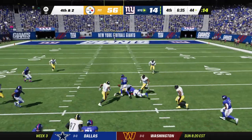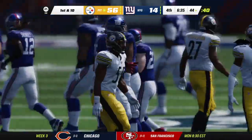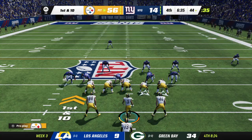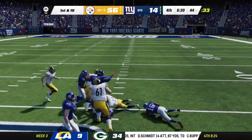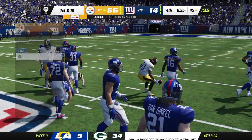As expected, they're going for it to keep the drive alive. And it's incomplete. They cannot convert, and they turn it over. The Giants go on fourth, but come up empty. And this Steeler defense able to come up with a stop. They'll start the drive with a carry by Jones. And he'll be corralled out across midfield down to the 45.